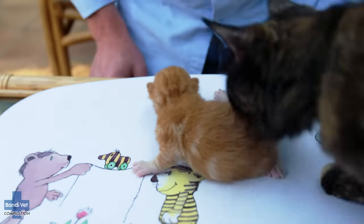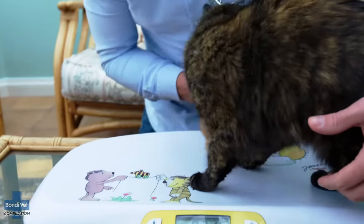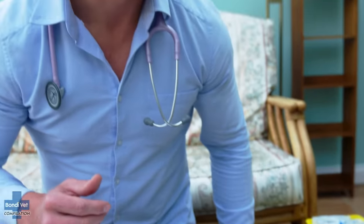215. Good boy. Good boy. All right, okay. You don't want him weighed? Hey? Go that way. Careful. Good girl. No, and she's off.